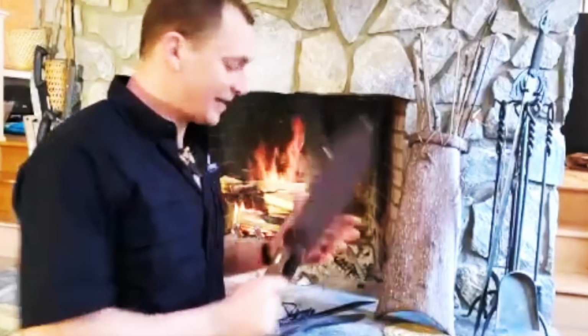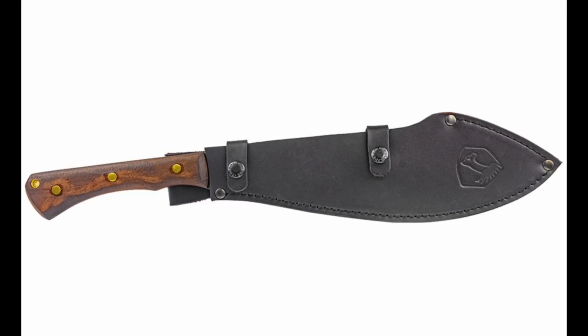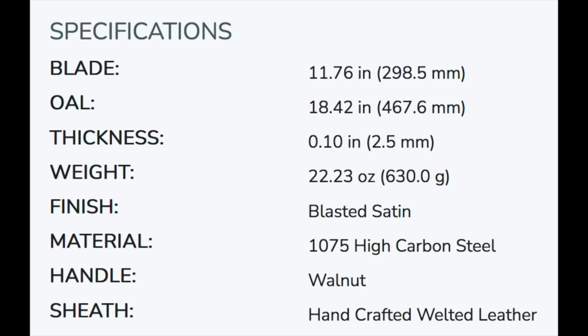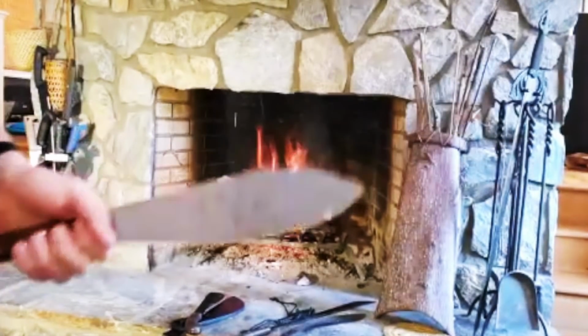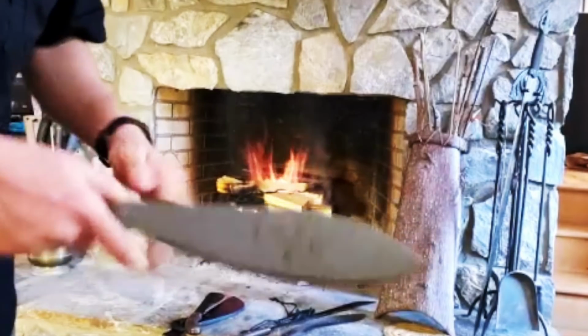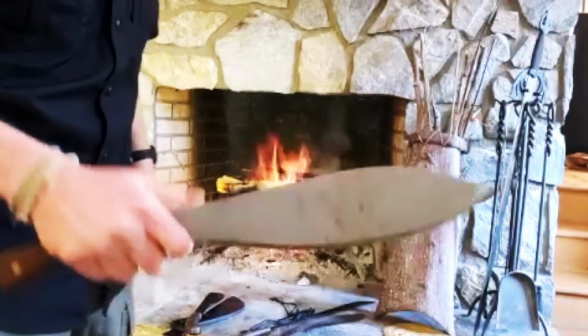This one has got a bunch of people excited. This is called the Polar North machete. It's got a point down the center line and a multi-use handle. This handle can be gripped like this. It can be gripped in the back. You can choke up on it for fine carving, which I was doing and making a huge mess in my living room this last night.